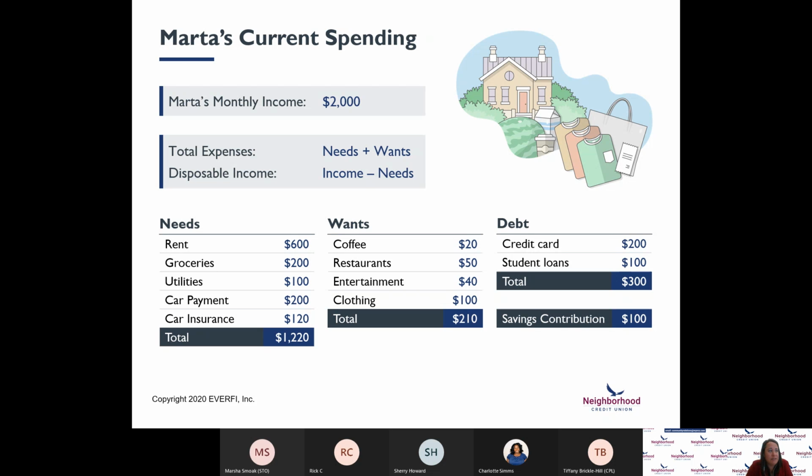Step 3 is to list expenses. Expenses refers to the amount of money spent each month on bills and other items. It's helpful to think of expenses in 2 categories: needs and wants.